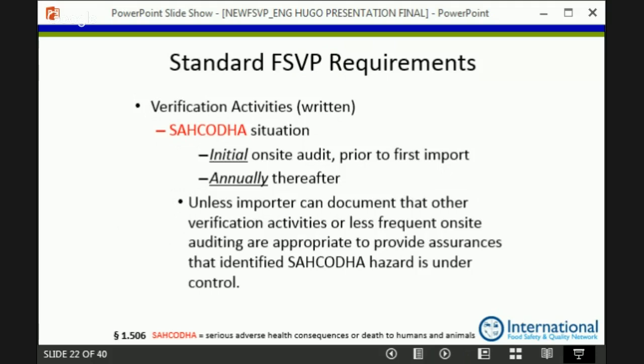Now, this slide is very critical. If the hazard analysis identifies a SAHCODHA hazard, and a SAHCODHA hazard means one capable of creating a serious adverse health effect, consequences, or death to humans and animals, we're talking basically recall one, then you have no choice. That foreign supplier has to be visited initially when you do the risk assessment, and then annually thereafter, they must also be visited.